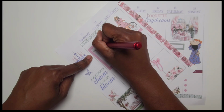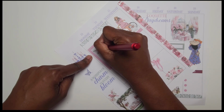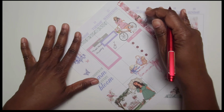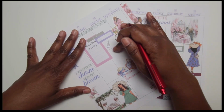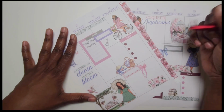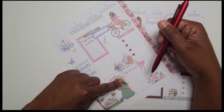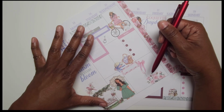the church accounting. I need to have that all done by the end of the day here. And oh, I just realized I needed a lot more space for Tuesday. I don't know what I was thinking.